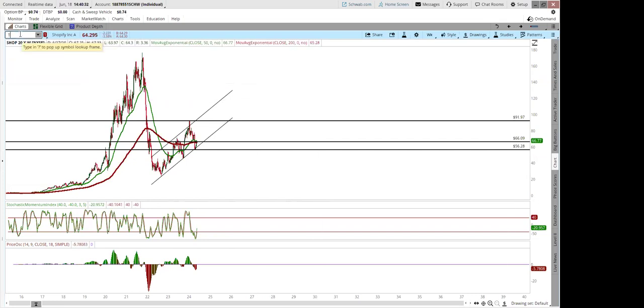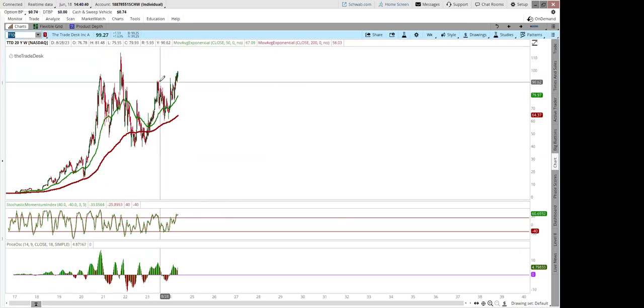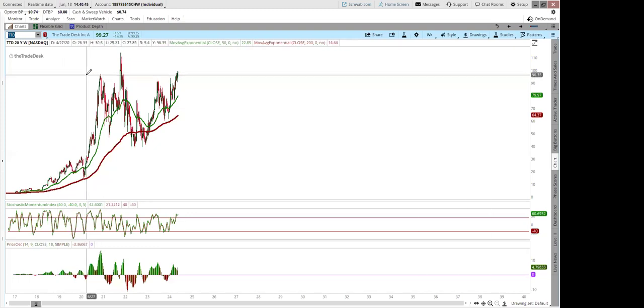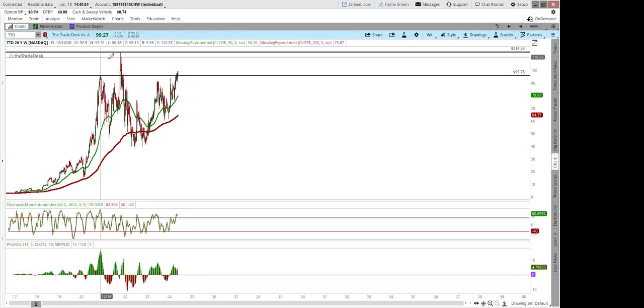TTD. Yeah, this looks pretty nice actually. If it can stay above right around this 95.78 level, then the next line we're coming to is going to be up at the 114. So it's a little overbought right here. It could go further though.